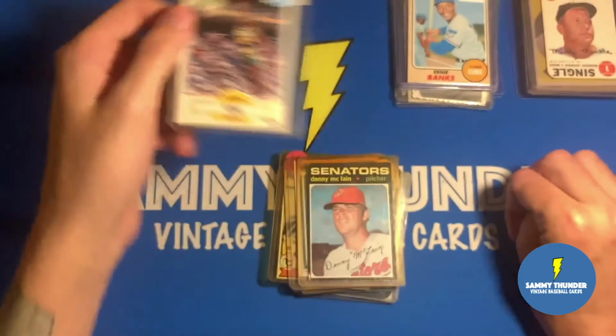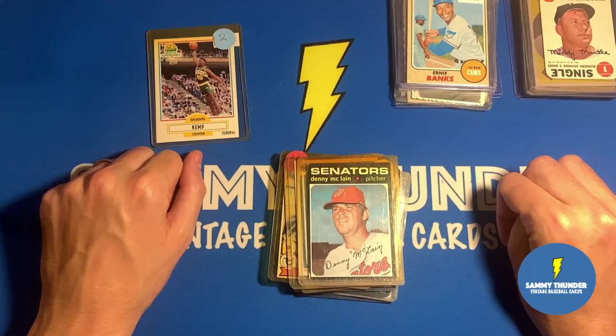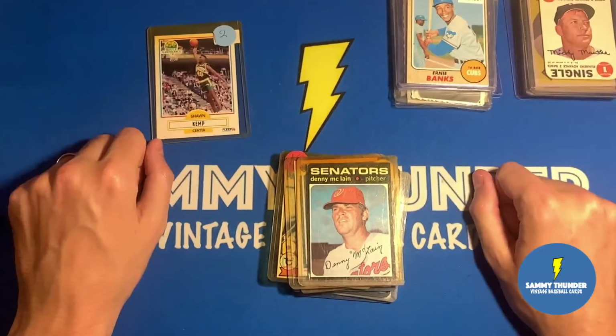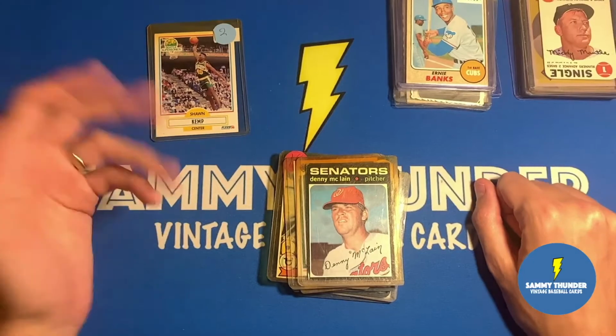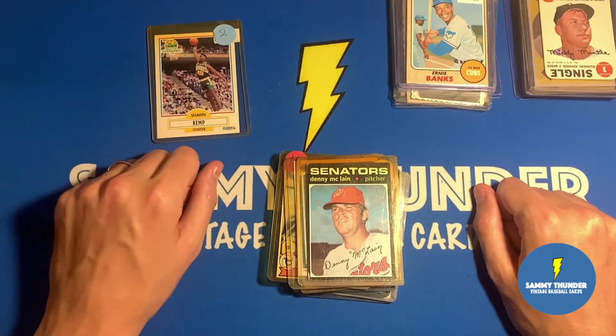So, and you know what? You gotta have a little bit of vintage basketball for tonight's haul, between the NBA Hoops wax box and the Shawn Kemp rookie, which I think I have a couple of already. But you know what? Adding one more for $1, I'm not gonna say no. But that about does it for tonight.